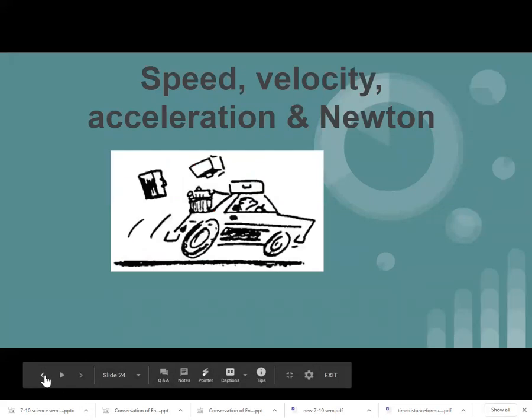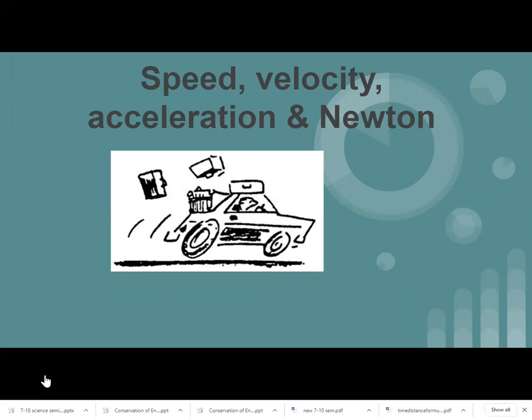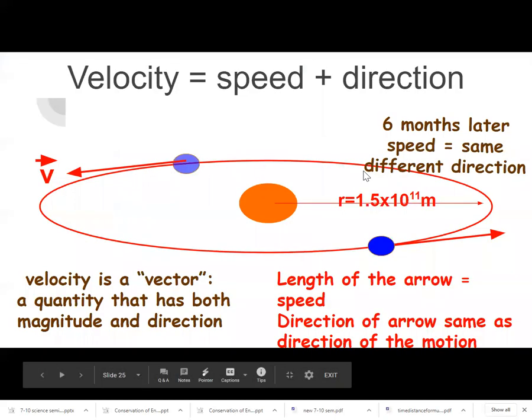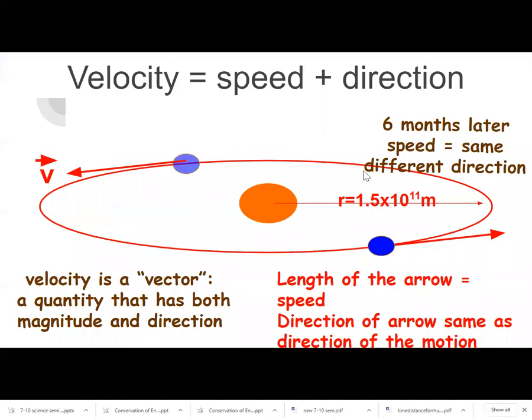Speed, velocity, acceleration, and Newton. So we learned about Newton's laws and how they work with the different forces. And now we can apply some of that to velocity, acceleration, speed, and Newton. So velocity.